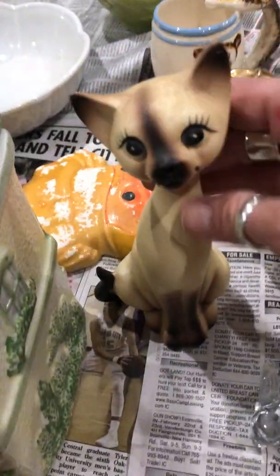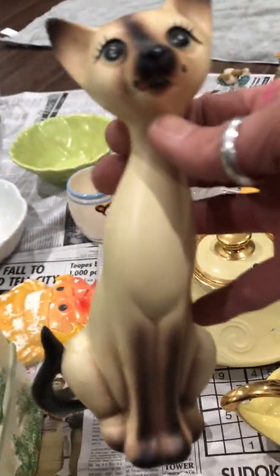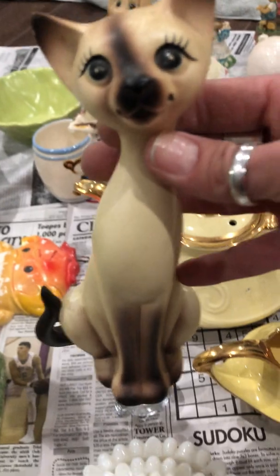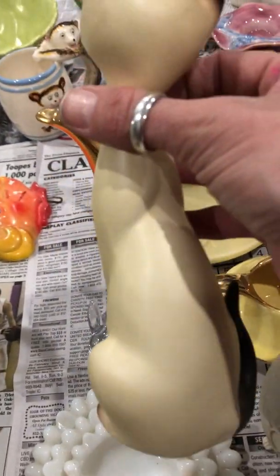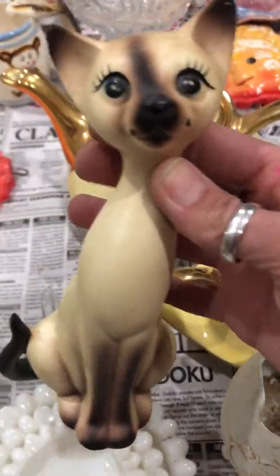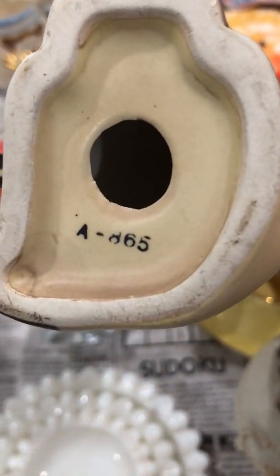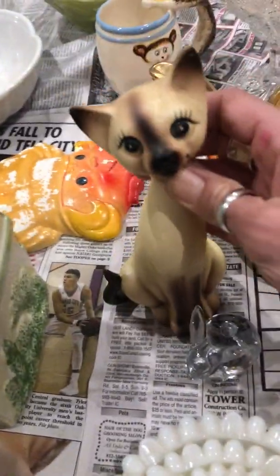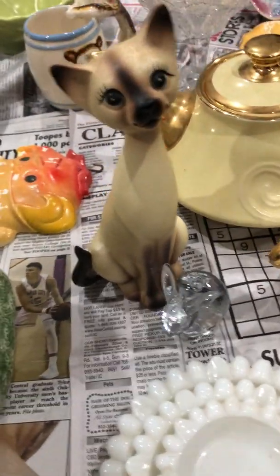And then here is my cat. Oh my gosh, okay. I love this so much. And I'm allergic to cats. So this was just one of those random things. I saw it and I thought, how fun is that? I can put that in my cabinet with my antique dishes and my essential oils. The marking on the bottom says A-865. I don't think it's worth much. Whoops. And even if it was, I wouldn't want to get rid of it because I just think it's adorable.